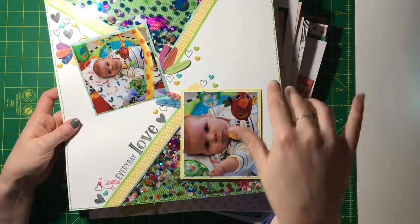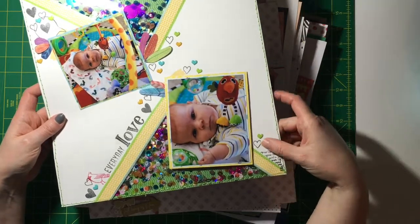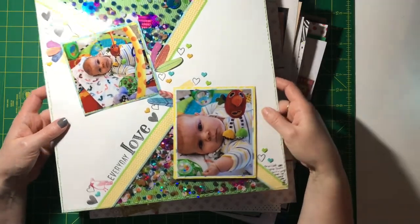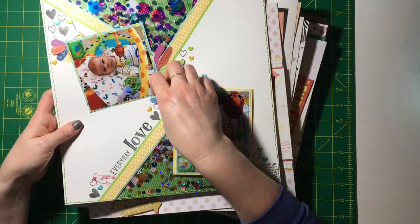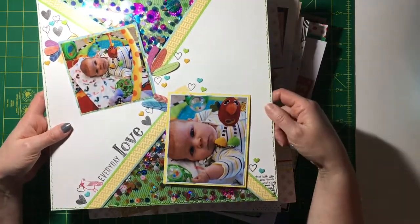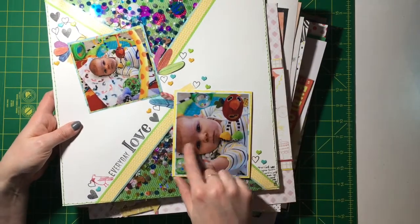And I did some stamping, which was fun. Used up some old puffy stickers that I have in my stash. Lots of fun things. Used a ton of sequins up. And then this acetate feather that's been sitting in that bin forever. Just some old photos of my son.